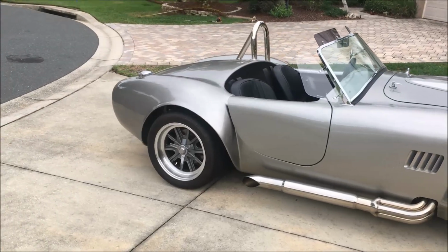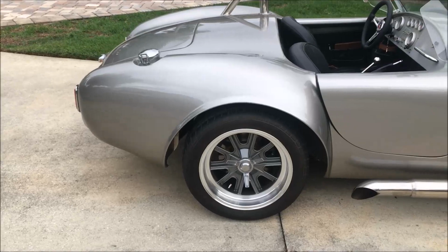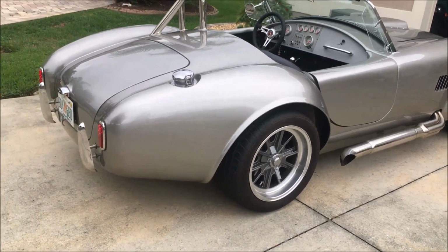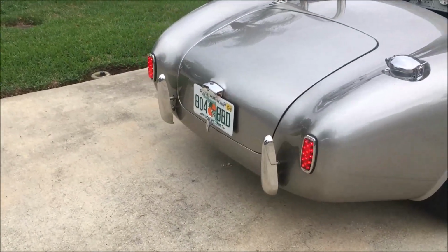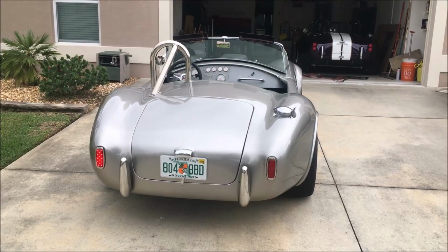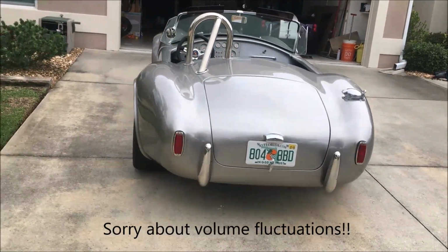And he did a masterful job with them. The paint is beautiful in these cars. Four-wheel disc brakes. Of course, your side pipes. Definitely show quality and go anywhere quality, either of the cars. Just a cool piece of history.